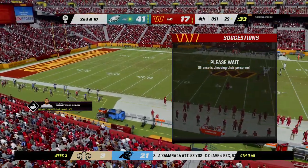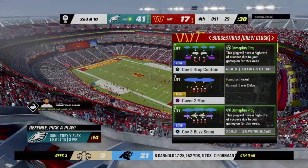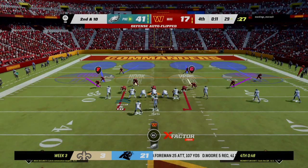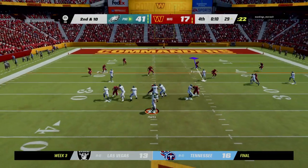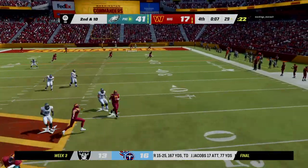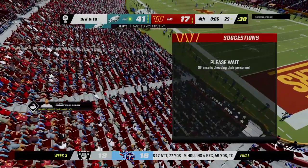So that gets the clock down to 11. Time for probably 2 more plays. Got to go quickly, though. Here's 2nd and 10 now from the 29. Hurts. And he's left with no option here but to throw it away.